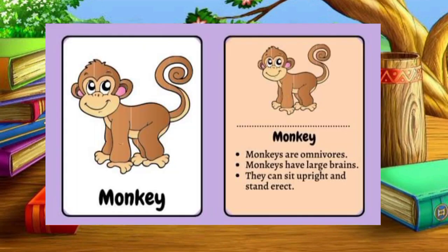Monkey. Monkeys are omnivorous. Monkeys have a large brain. They can sit upright and stand erect.